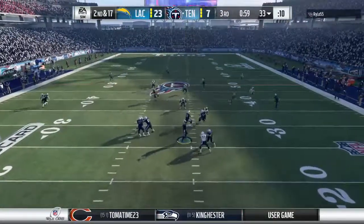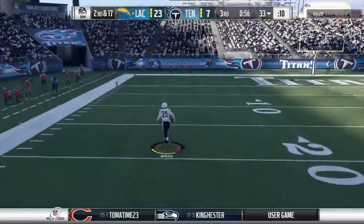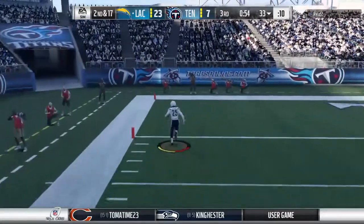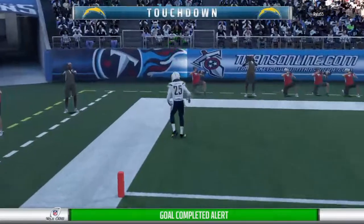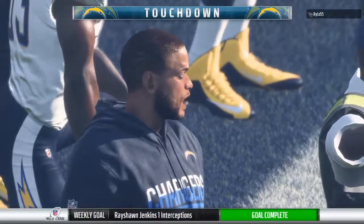Second down, Mariota, and he's going to be intercepted a 3rd time. Rayshon Jenkins picks it off, and he brings this one back. It's a pick 6 and a Charger TD.